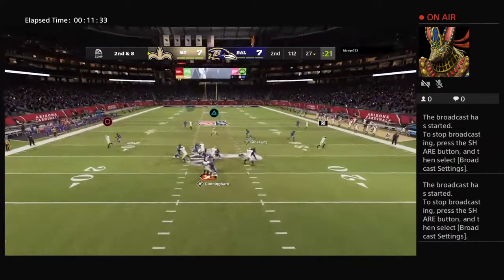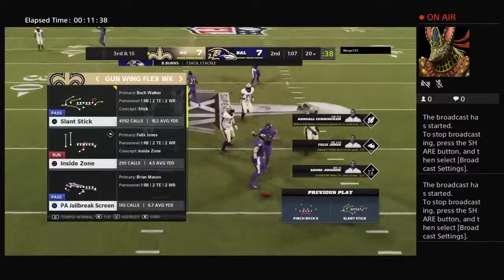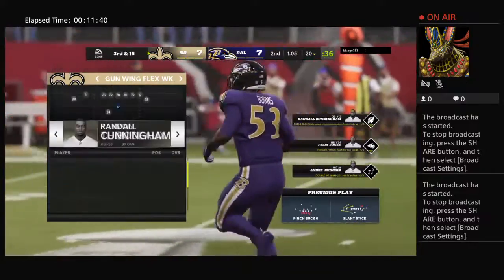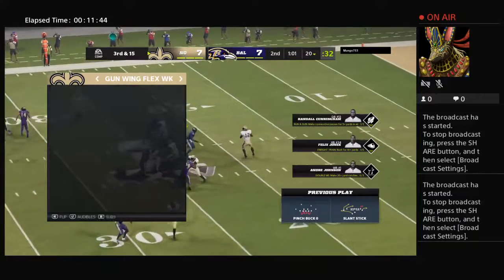Here's 2nd and 8. And he goes down. The Ravens able to get to him. Brian Burns. It'll go as a loss of about 8 as he gets in there to drop him.